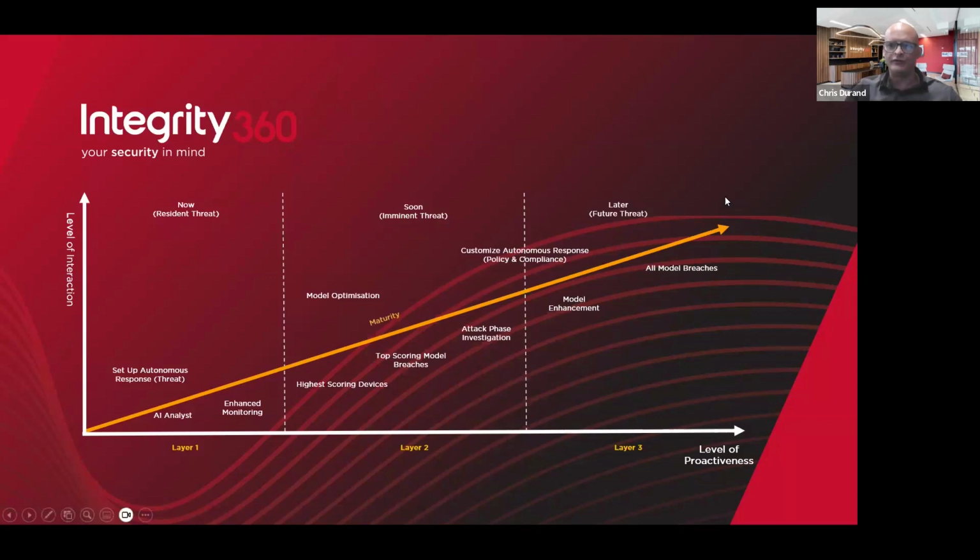So, of course, with all of these services, it depends where you are in your maturity scale and where you are in your security posture. But Integrity 360 can offer services at any level. It doesn't matter where you are. And of course, we can take you beyond your current security posture and improve on that with our embedded or integrated MDR services as well.